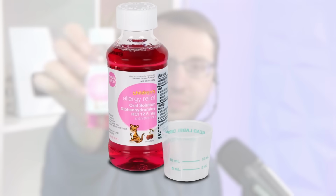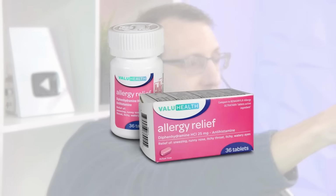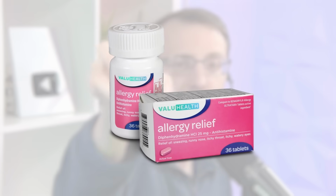But don't forget, cough can be an allergic response. So in that case, you can use something like diphenhydramine. This is a first-generation antihistamine that can help a cough due to allergic reaction. Additionally, diphenhydramine pills. I bought these at Dollar Tree for $1.25 each. So that's also an option.